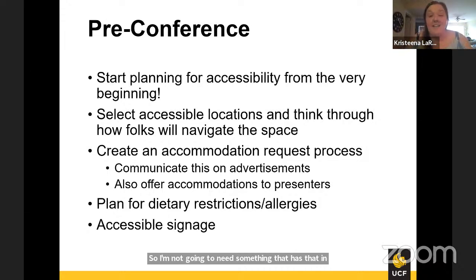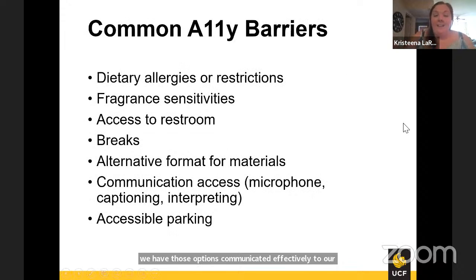And then also your signage. So having accessible signage, and that means a lot of different things to a lot of different people, but that might mean having large signage, large letters, inclusive fonts, good color contrast, or maybe having some of that written down. So maybe you have a list of the restrooms, but you also include the accessible restrooms. We know not every restroom is accessible, so making sure we have those options communicated effectively to our participants is really important. With that comes some common accessibility barriers that we might be able to anticipate.